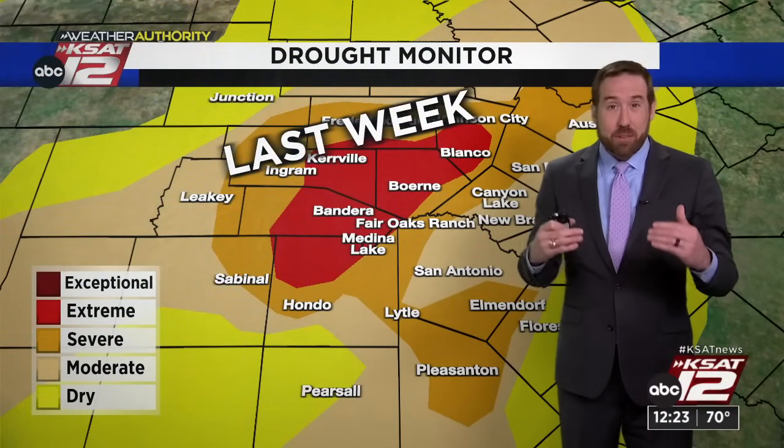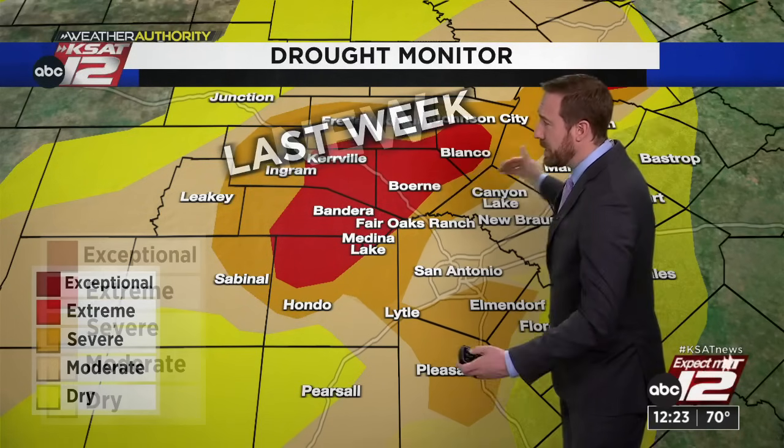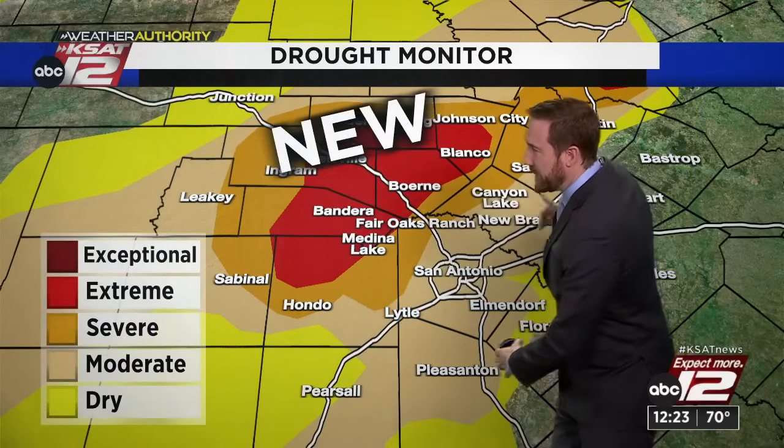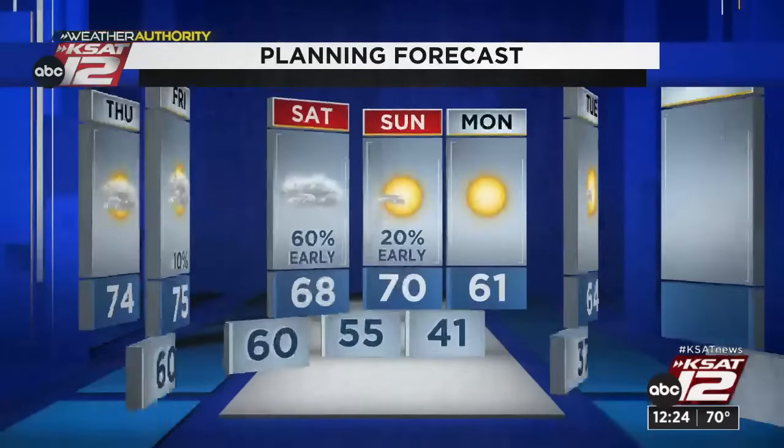With that being said, the drought monitor looks better. It came out today. This is last week. This is this week, and you can kind of see the drought eroding here, and that's what we want to see. Still some extreme drought for places like Bandera, Berne, and up to Blanco, but some really good improvement here. Start of the year has been good to us.